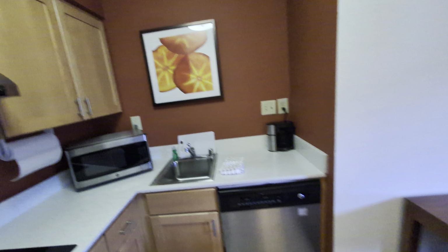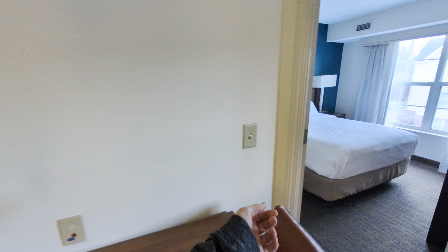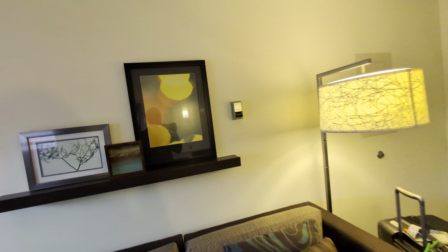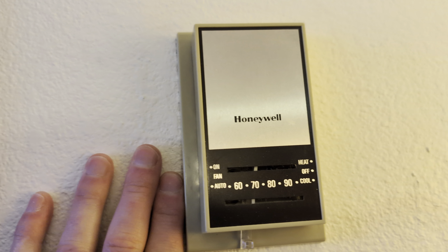There's that. We have for some reason all the coffee stuff is over, and tea is over here. We got some tea. Coffee. There is a light switch here. I'll make sure everything works. Look at that. 3-place couch. It is a sofa bed. Oh, okay. Yeah, the heat's on 70. I guess that'll do.